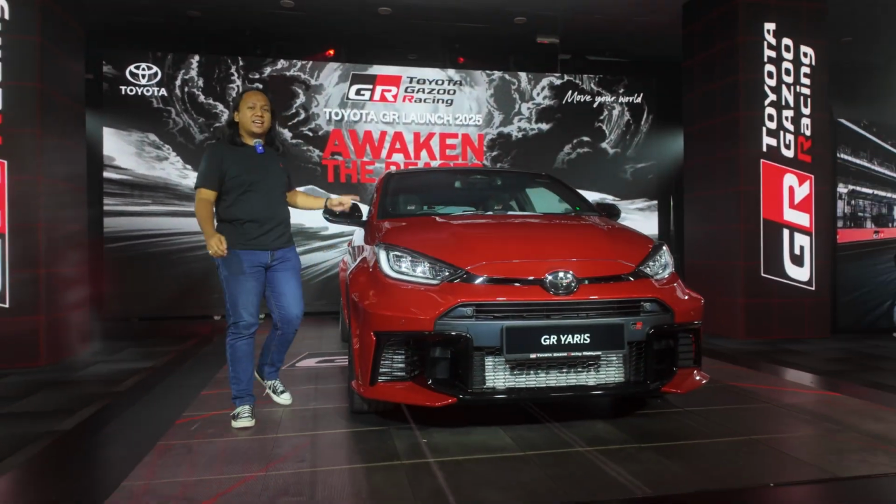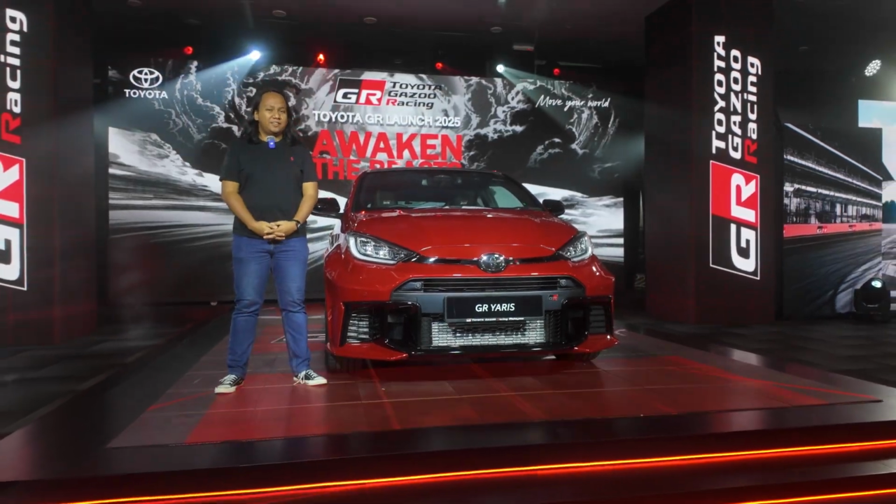The most driver-focused GR model just got even more focused. Say hello to the 2025 Toyota GR Yaris.